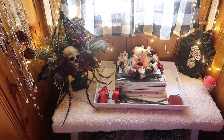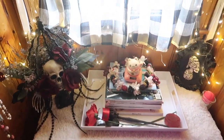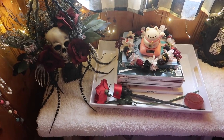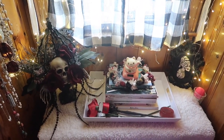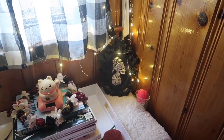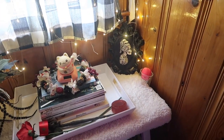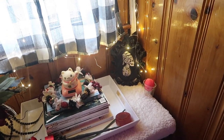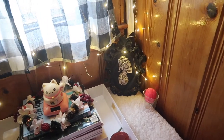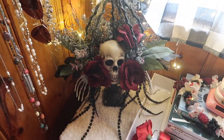I have a flower crown, a bunch of magazines, a rose from when I saw Phantom of the Opera on Broadway, and then my wand from when I went to Harry Potter World. I've got this cute skull, what is it called? Is it portrait? No, it's where it's only the side of your face. I'm losing my words right now, but that's adorable. My best friend Brooke got me that.